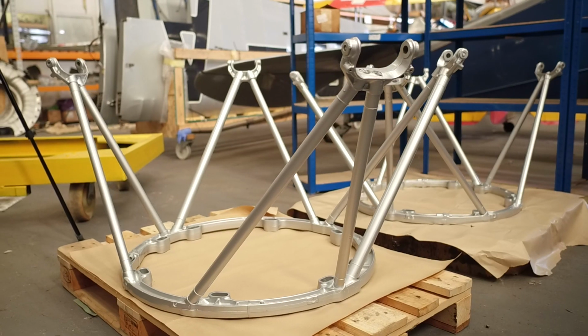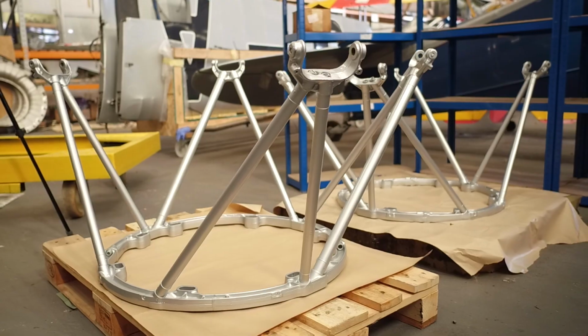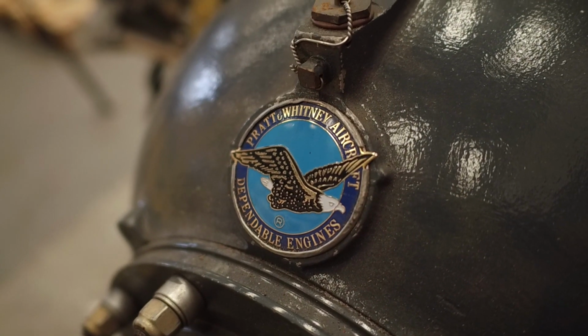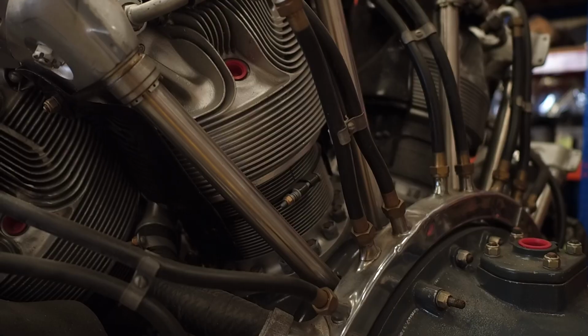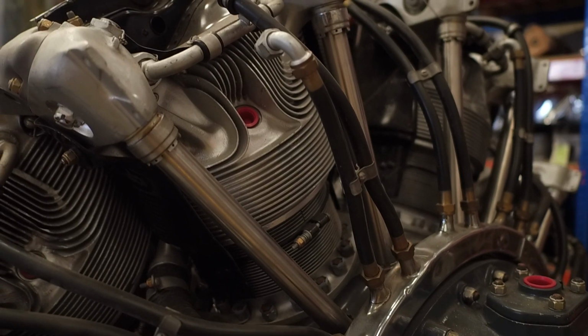Work's continuing on the engine, so you can see behind us we've got two Pratt & Whitney engines which have been overhauled in the US and shipped over here to Coventry in the UK. We've got a third engine being overhauled in the US at the moment. That engine will act as our spare.